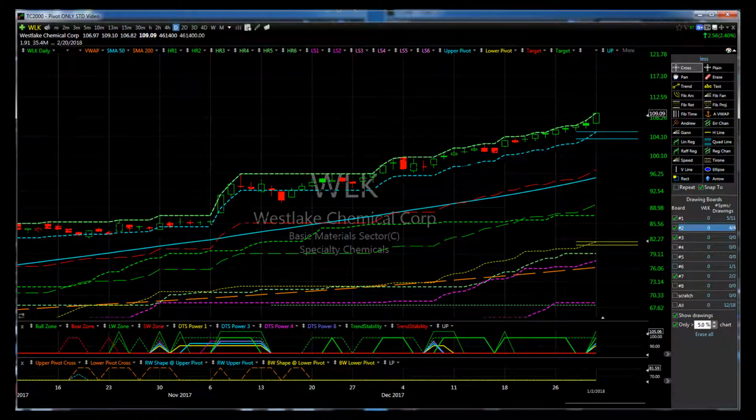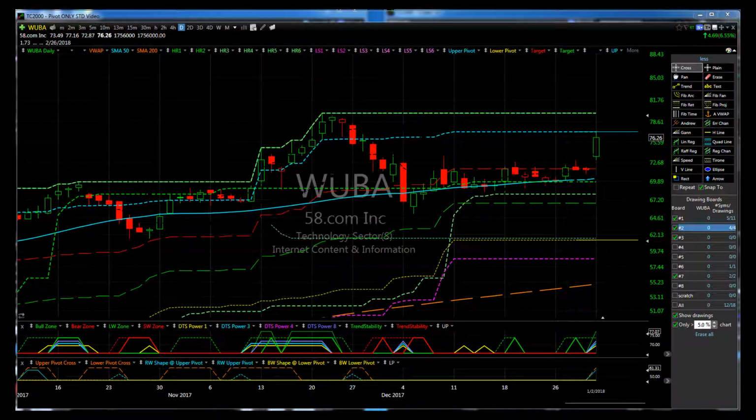WUBU. First day gap up. I'm not real familiar with this at all. But that's a pretty strong candle right into my upper pivot, and that's where it rejected today. That's a pretty big move for one day. It may even rest a day or two.